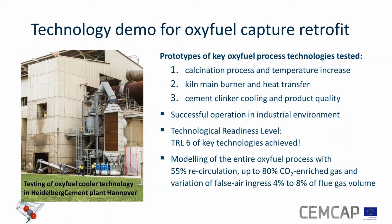The third key technology was the cement clinker cooler. And this was really tested, you see this on the left side, in the cement plant at Hanover of Heidelberg Cement. And we had hot clinker from the kiln falling into this pilot and prototype installation and could then test how the clinker cooling performs under these oxyfuel conditions.